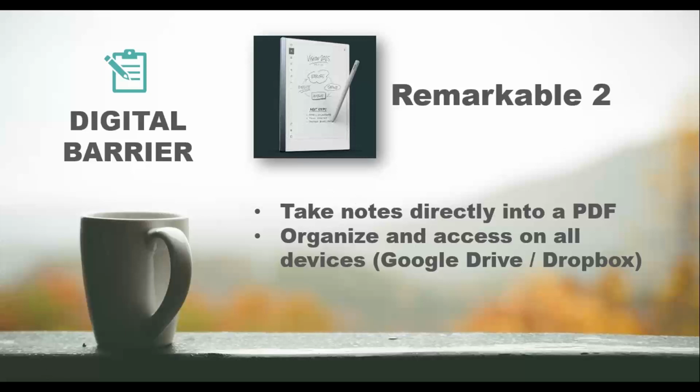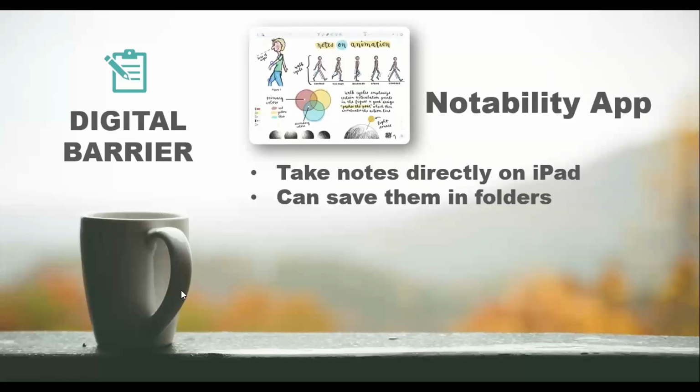Of course, next we have what Livy uses, which is the Notability app, and I use that. I don't have my iPad with me, but this is something you can do on iPad and Android devices.